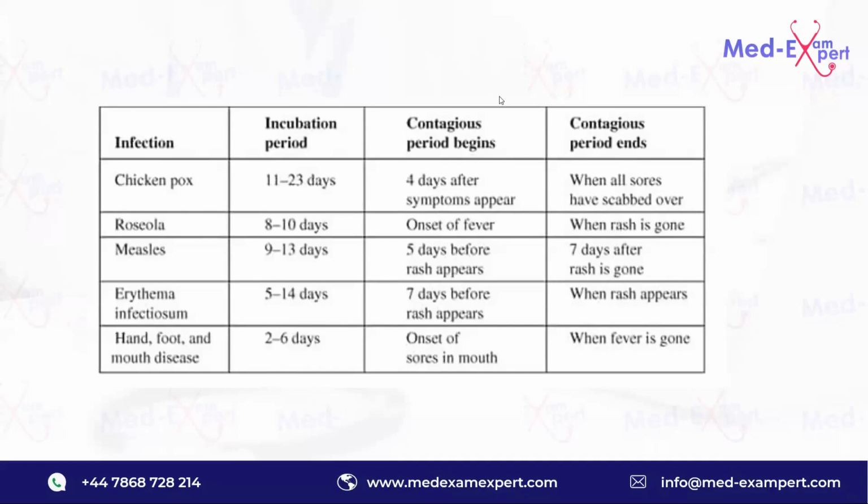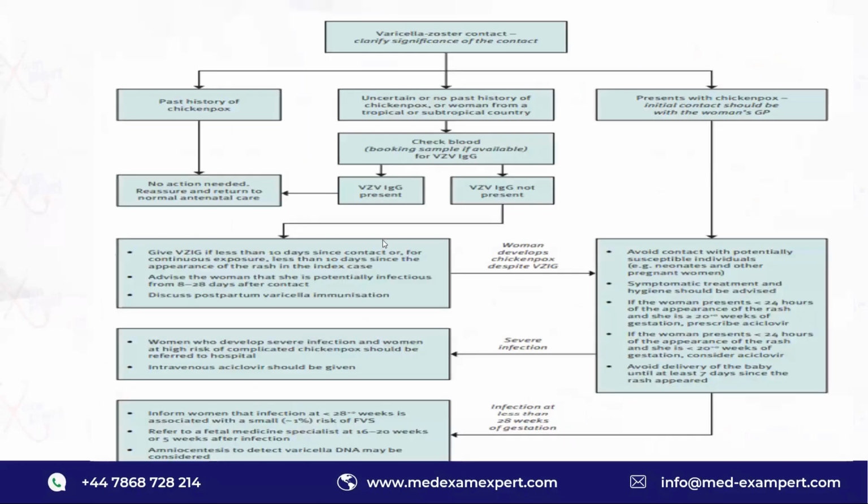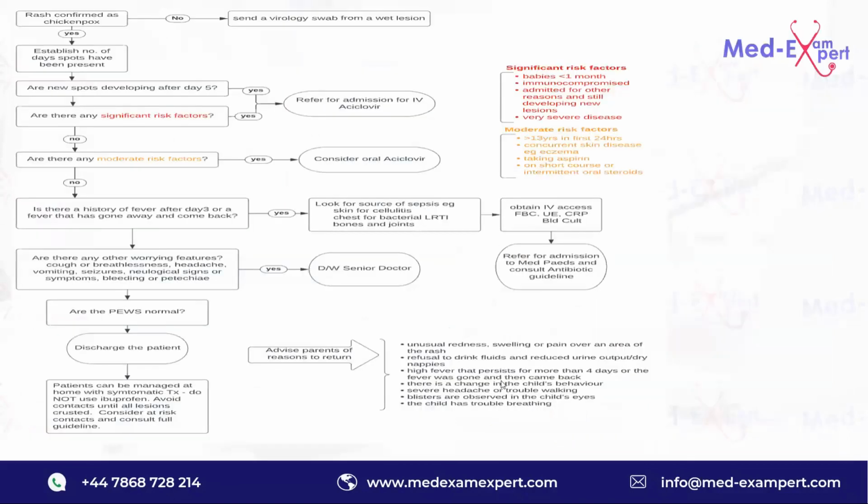You need to be careful about these terms whenever you are reading the questions in the SBA. I think all of you have read this guideline and this chart. I am not going to discuss all these things here. This is from the Royal College of Paediatrics, regarding newborn risk. Sometimes questions come in the postnatal period, and then you need to follow this chart as well.